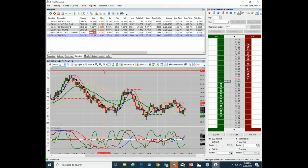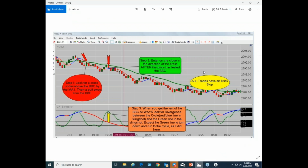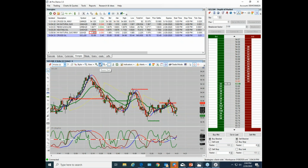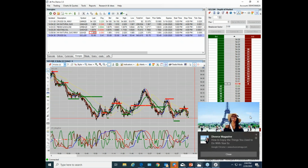So here's the scoop. The takeaway on this afternoon's presentation is this. One, if you're brand new, this is the syllabus that you're going to lean on. This is the trade setup that's been around from day one. That's what's going on in the training room. Number two, one of the biggest traps that people fall into is the sideways action. The solution: zoom out, zoom out, zoom out.